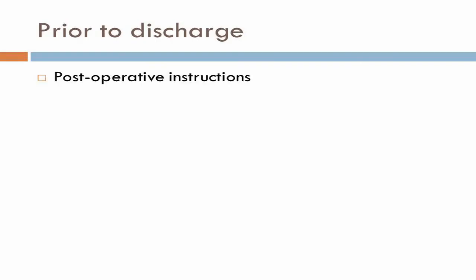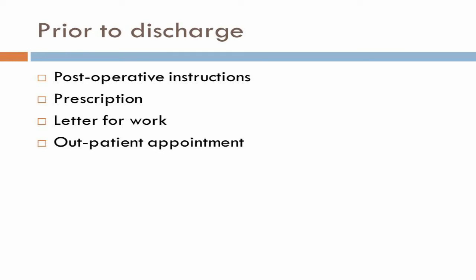Before you are discharged, you will receive your post-op instructions, a prescription if needed, and a letter for work. Some patients will require a follow-up outpatient appointment, and if so, you will be advised of this before you leave. If you do not require an outpatient appointment, you will be given a telephone number to call should you have any questions or concerns during your post-operative period.